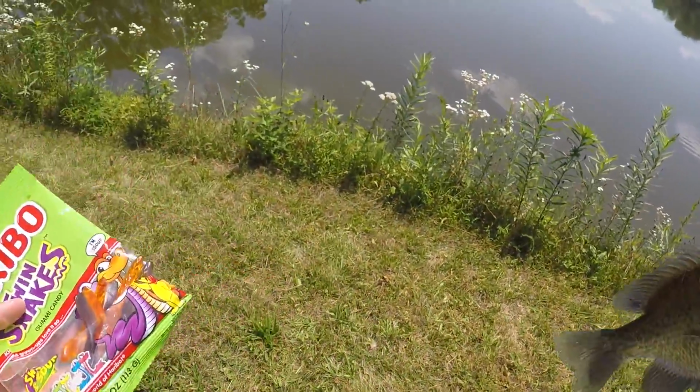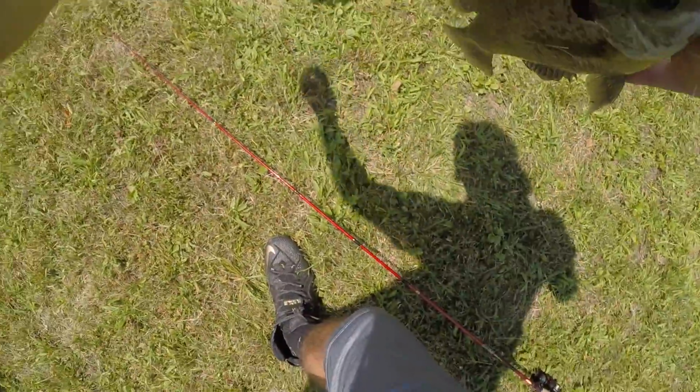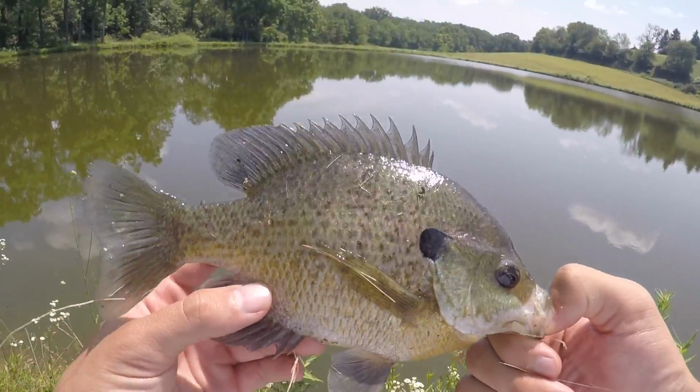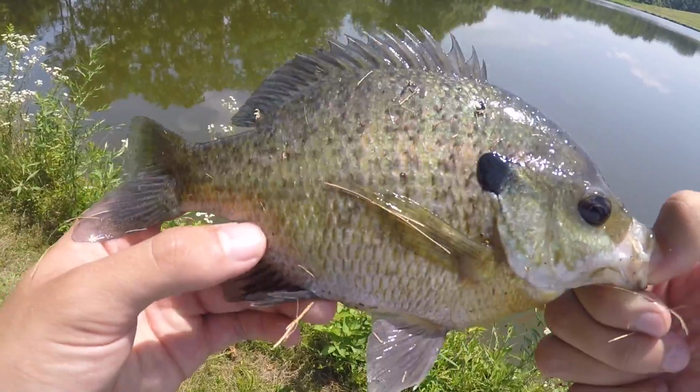What is going on today? Is it something about these Pennsylvania ponds? This guy was caught on the Haribo Twin Snakes gummy candy with a little jig head. Oh my gosh, that is a giant bluegill, to be honest. Definitely the biggest bluegill that I've caught this year so far. The dollar store is producing, and so is this pond.